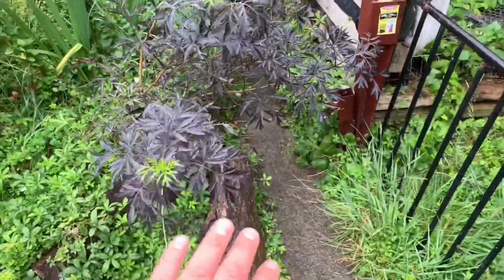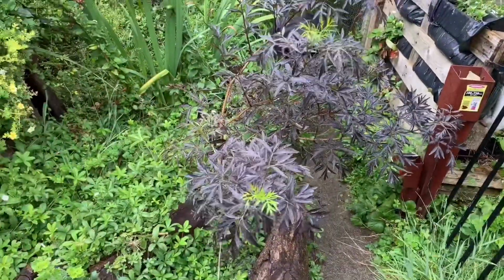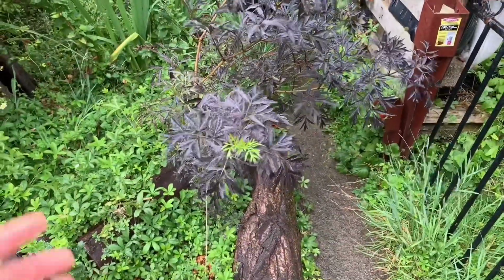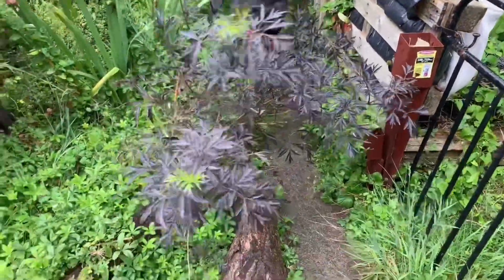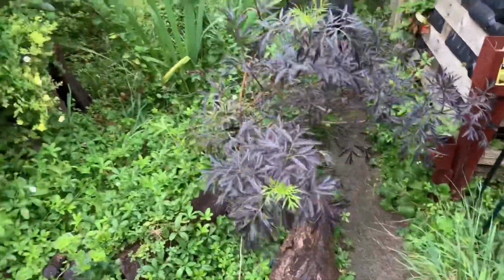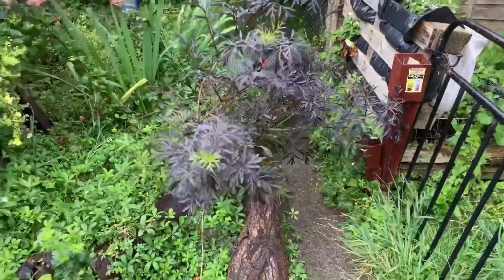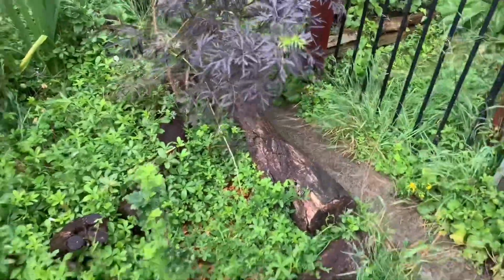Black elder, I need to trim back and train over that side a bit more. I want that, but higher, so we can walk underneath it. At the moment it's all right, but I need to sort that out. You all making lists for me?